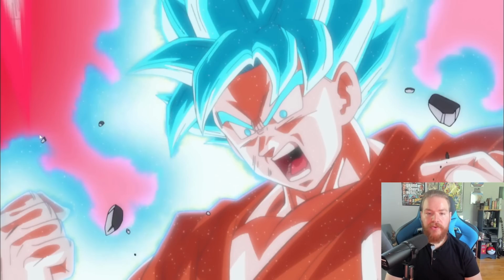The next example of Goku using the Kaioken on top of another form is in the Dragon Ball Super anime, only in the anime of course, in which Goku is using it against Hit during the Universe 6 tournament, the Tournament of Destroyers.